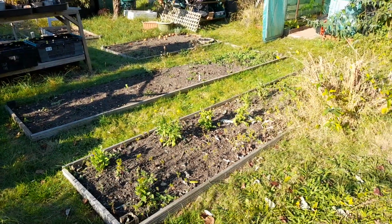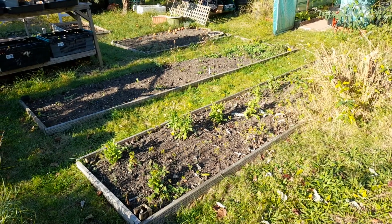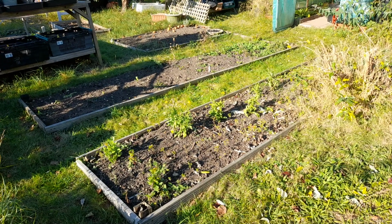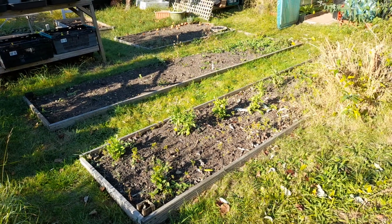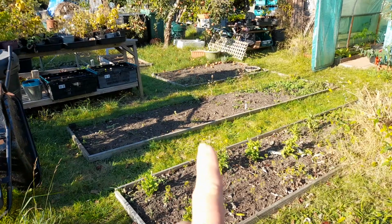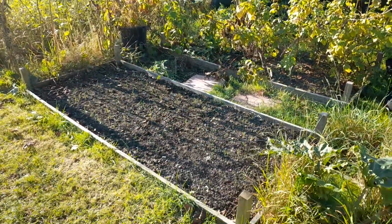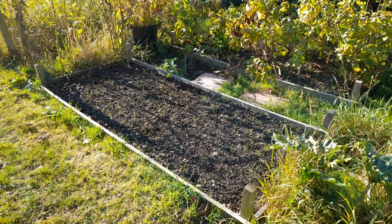This bed here, this one, is a possibility, but I think I want to keep that as a flower bed this year, or rather for next year's growing season, which is for me starting from October. So yeah, I think it's either this one in the middle, where we haven't had garlic for quite a few years, or this one where again we haven't had garlic for quite a few years.